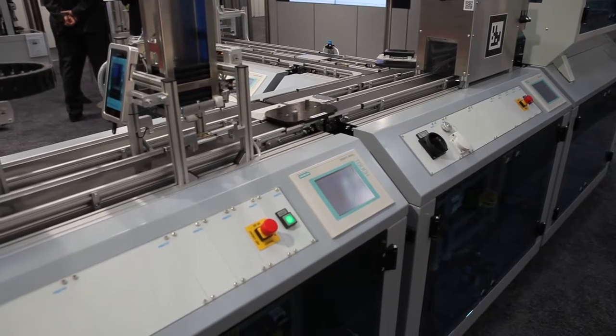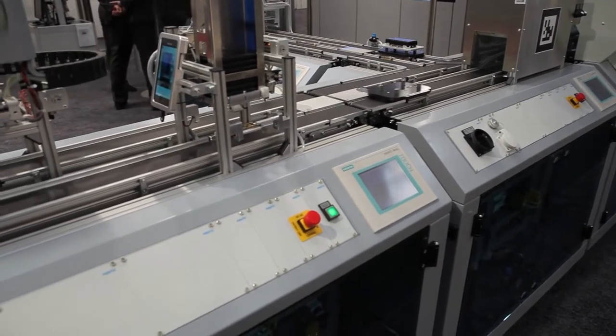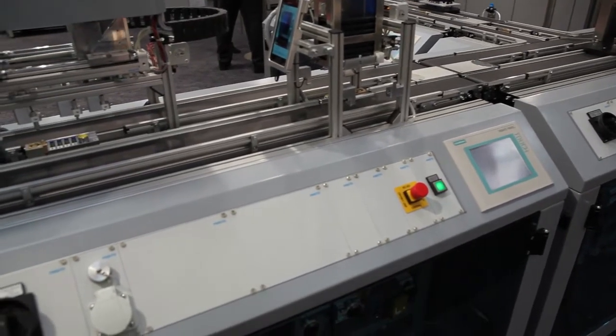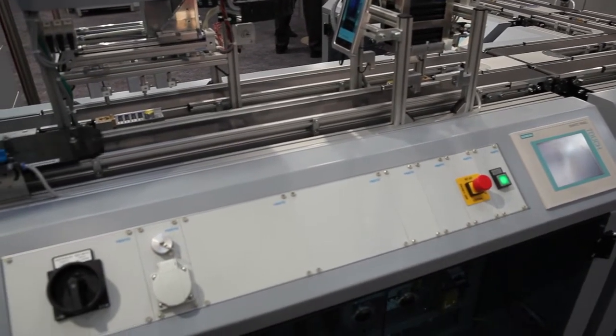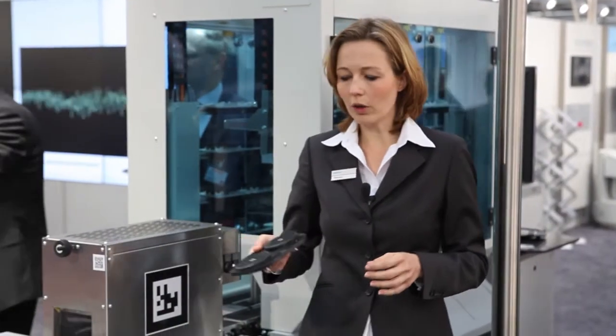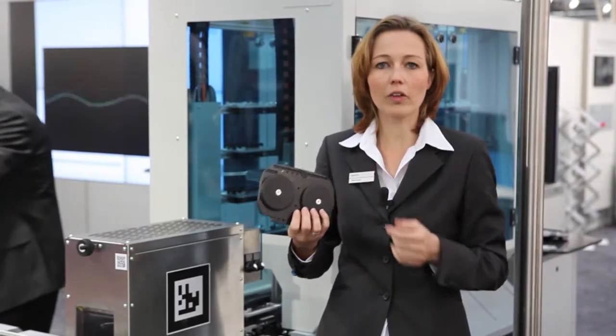On the other hand, another very important part for Industry 4.0 is to have a decentralized but intelligent network. So in each module, we have its own PLC in a control cabinet, and the control of the whole layout is realized with RFID tags. For example, in each pallet that is running on the conveyor, we have an RFID tag inside here.